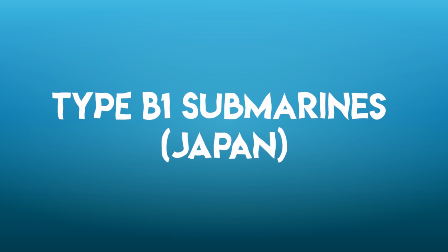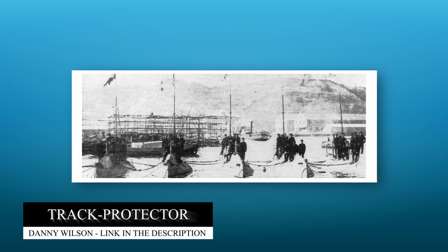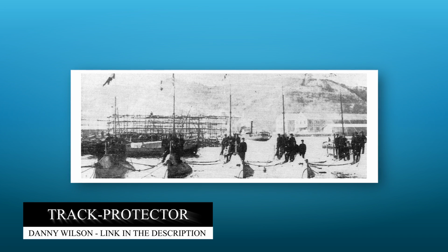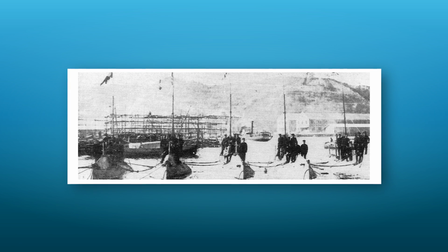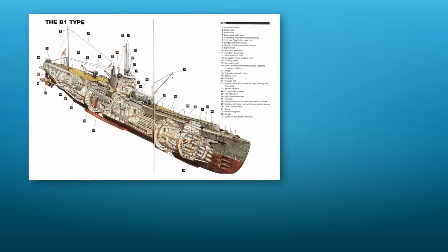We're starting with Japan here, which by far had the most diverse submarine fleet the world had ever seen. The Imperial Japanese Navy had submarines for attacking ships, submarines for moving supplies, midget submarines with a two-man crew, one-man suicide submarines, and even aircraft carrier submarines. The best of all these variants?